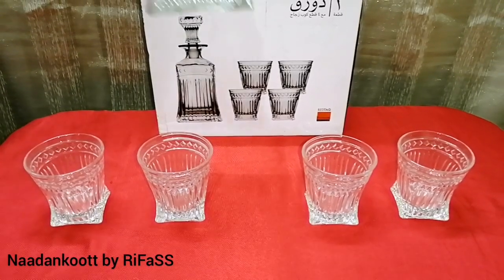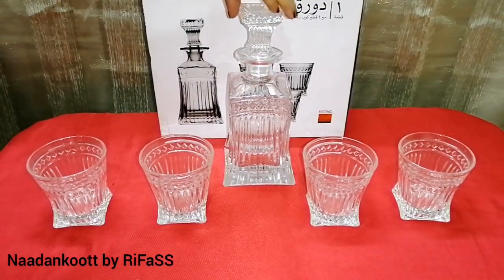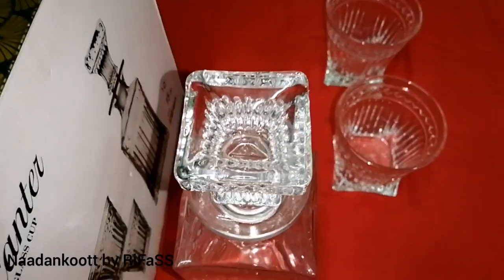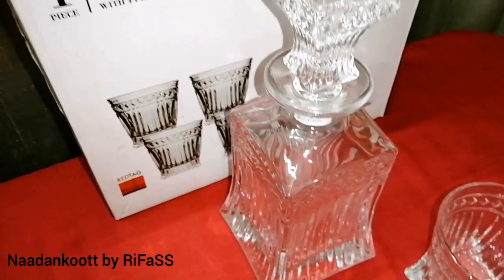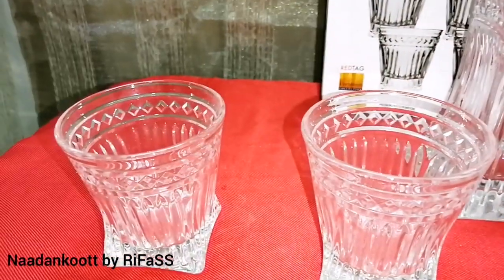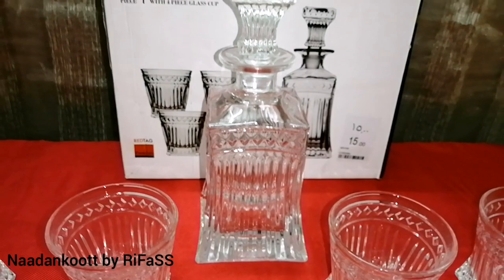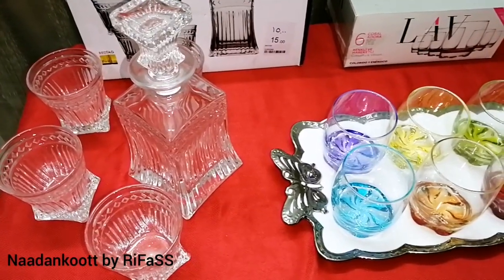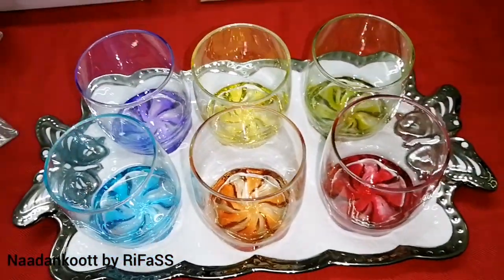Now this is one of my most favorite crystal jug sets. I actually like the jug in it. It's very unique and also very beautiful to look at, along with 4 glasses. This is also a rate of 10 to 15 riyals. Now these are 6-piece glass sets. Each one of them has different colors at the bottom, which are very pretty to look at.